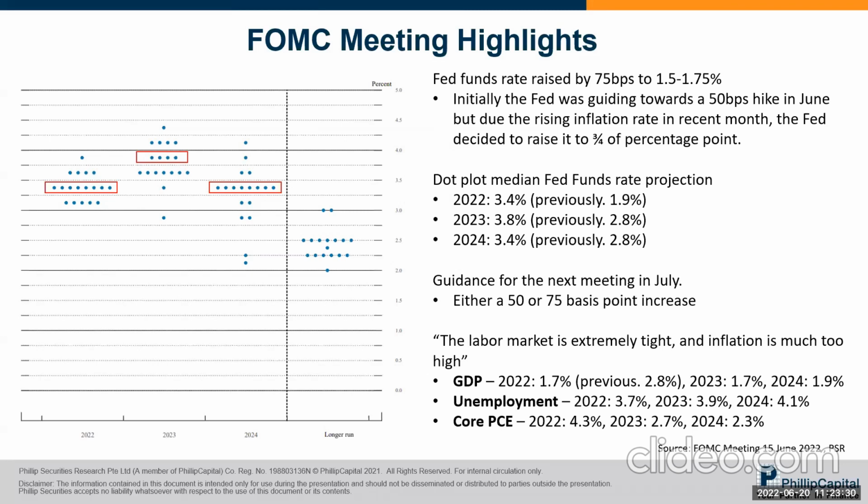The last time that the Federal Reserve has raised the rates by 75 basis points was back in November 1994. Next, if you look at the chart on the left, this is the dot plot graph, which provides guidance to the number of hikes that the Federal Reserve expects. So for 2022, the mean projection of the appropriate level of the federal fund rate is about 3.4% at the end of this year. This is 1.5% point higher than the projected in March. In 2023, the median projection is expected to rise further to 3.8% and decline back down to 3.4% in 2024.